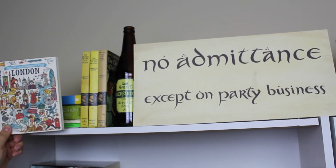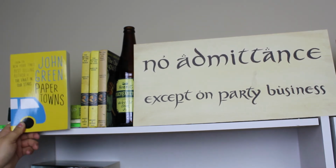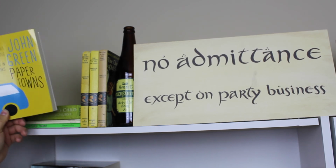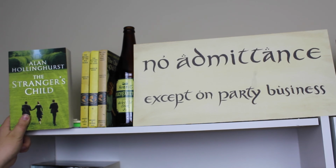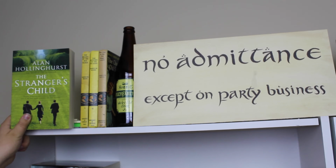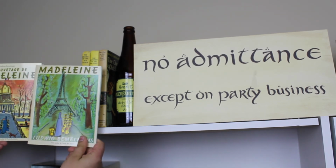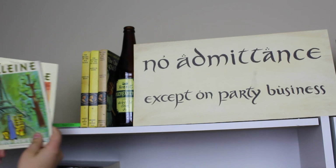I have Amazing and Extraordinary Facts of London that I obviously got in London. I have a paperback copy of Paper Towns by John Green that I got while studying abroad in New Zealand. The Stranger's Child by Alan Hollinghurst. And this is a London, Britain bestseller, and it also is an English author. I have two copies of Madeline that I got when I was in France. These are both in French, and they're amazing.